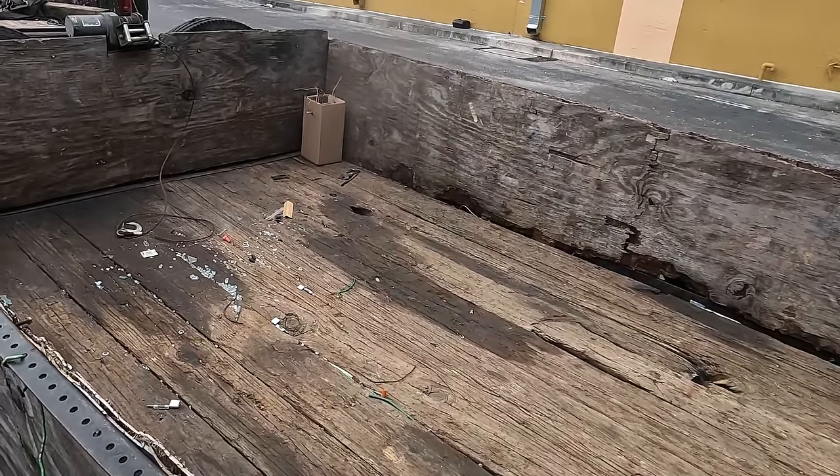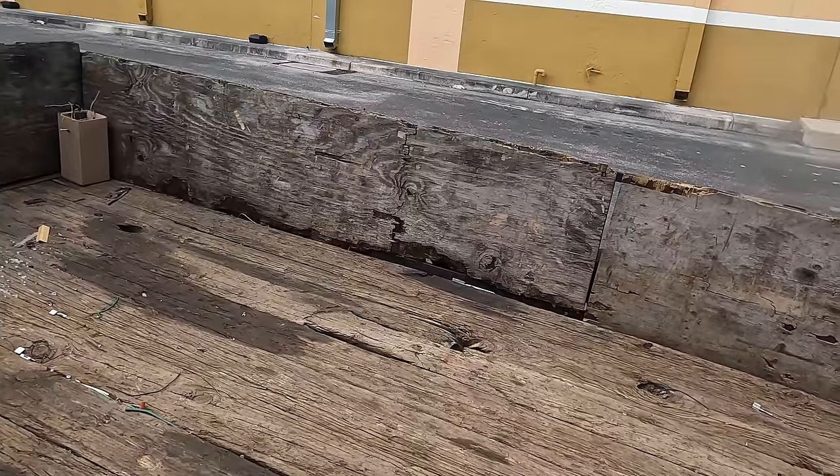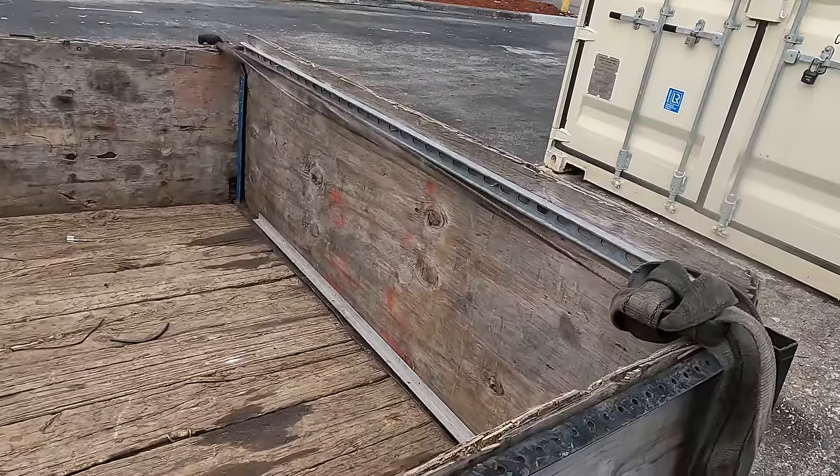Hey, where'd that come from? I put it in. Just now? Was there a ballast in there? No, it's wire. Oh. Yeah.